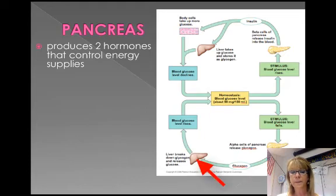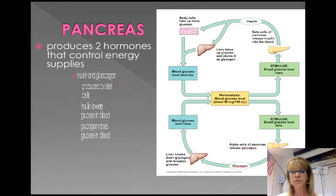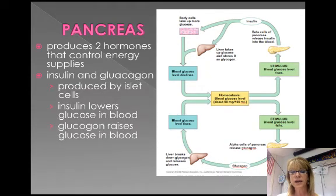Some diseases associated with the pancreas are diabetes mellitus. This is when cells can't absorb glucose from the blood. 5 out of 100 people in the United States have diabetes. Not enough insulin in the blood, or the cells don't respond normally to insulin, are the major causes of diabetes. Therefore, the cells can't get enough glucose for energy, and they burn fat and proteins. The digestive system continues to absorb glucose, and blood levels can get very high.